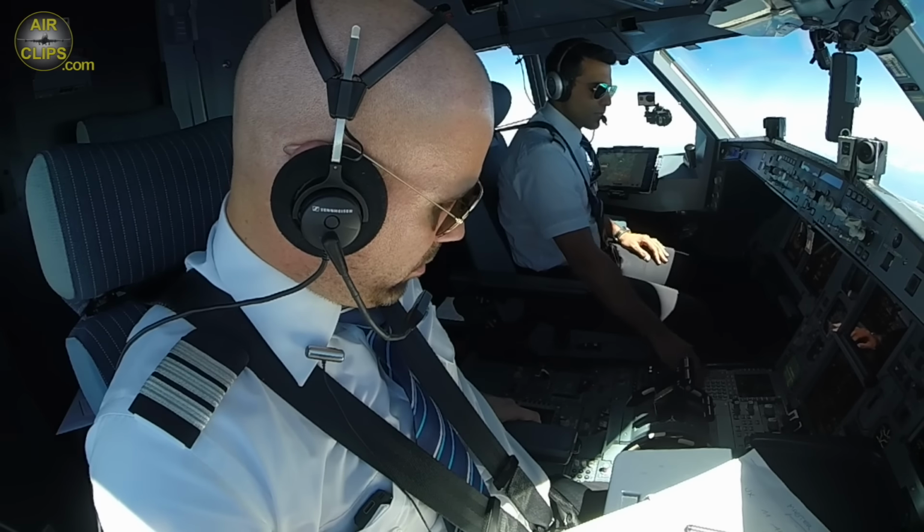Eurowings 142, descend to 16,000 feet, direct Biden. Eurowings 142, descending 16,000 feet, direct Biden. Inbound to Biden and 16,000. All through, thrust idle, open descent.